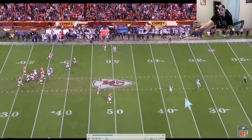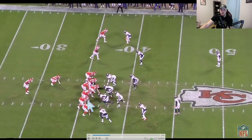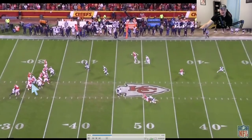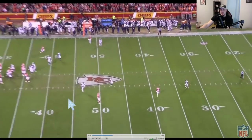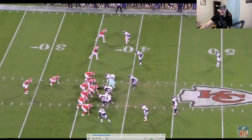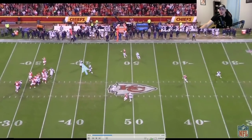But I think you have a little bit of the problem here with Wiley getting blown off the ball. Boom. And then able to just create some pressure, moving Patrick off a spot. And unfortunately, it does take a little bit longer for the play to develop, and you're trying to create that time. He's not drifting backward in the pocket, which is good. He's stepping up to his left.